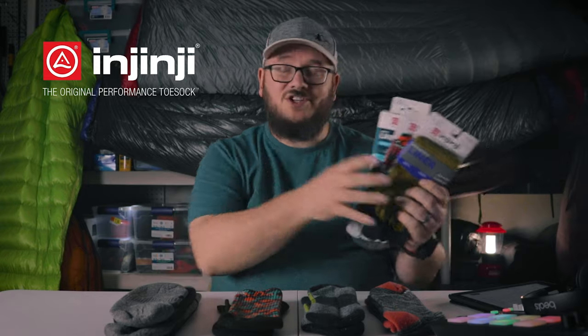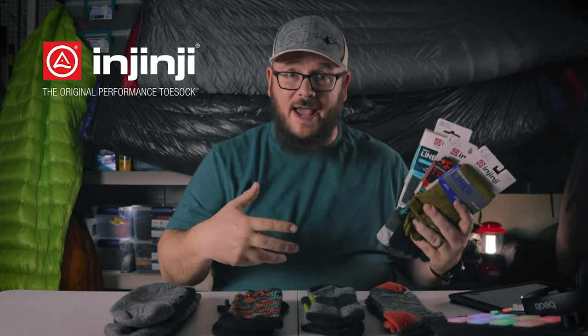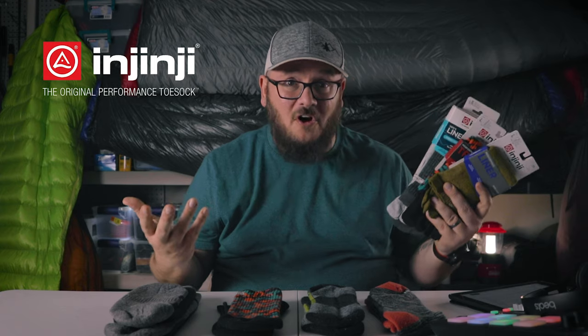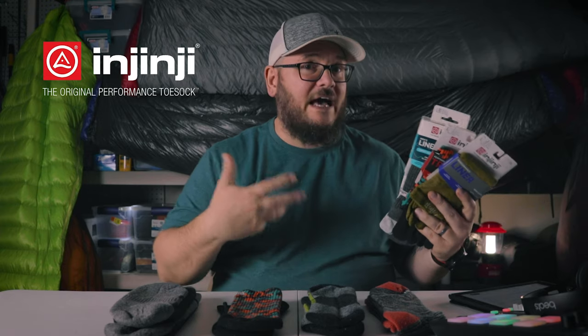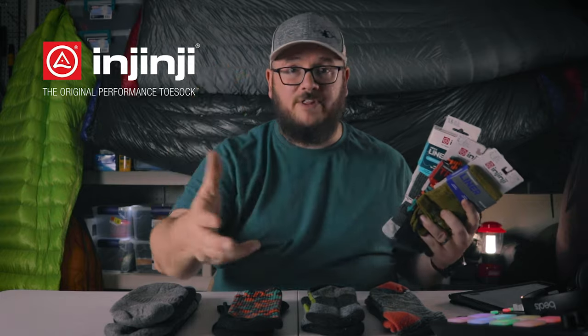I will tell you, Injinji is a fantastic company. They did give these to me to try out first and then to offer them to you guys. And I've had these since last fall, so I have taken these on multiple trips up to this point, and I wanted to make sure I understood how they worked, how they felt, and how they performed before I ever did a video or offered them to you.